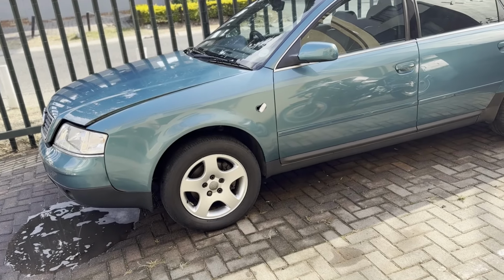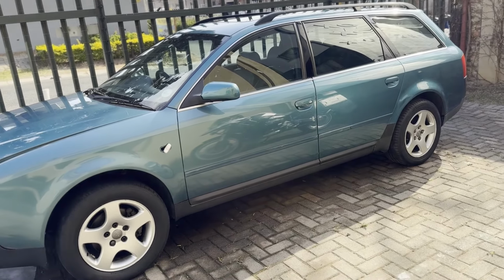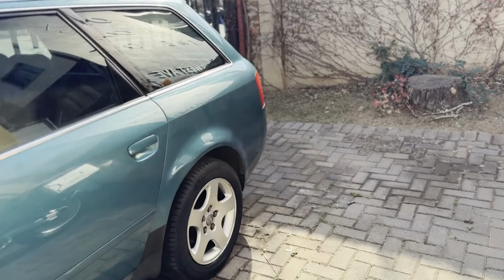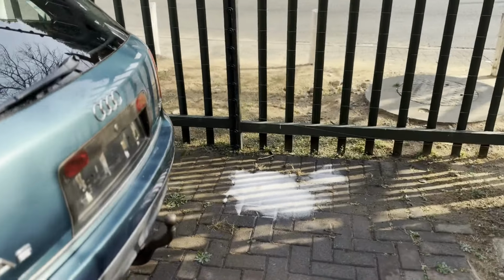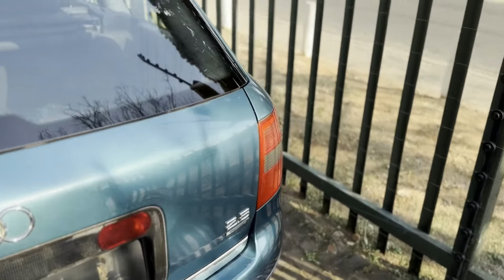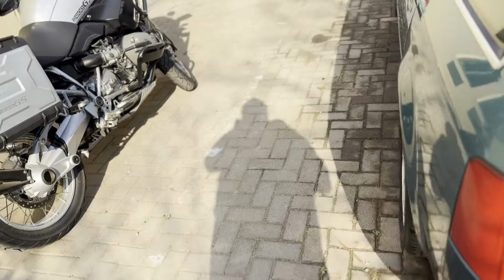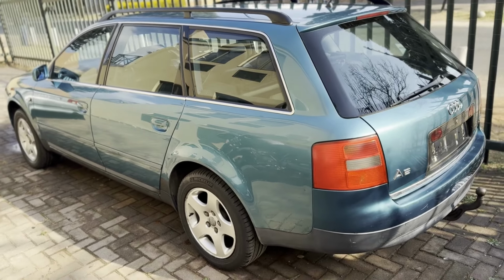Okay, so as you guys saw in the previous clips, I have just picked up this A6 Avant. This is a 2000 model A6 C5 Avant 2.8 V6 Quattro. Such a cool car. So everyone knows I like Avants, so when I saw this, obviously I had to grab it.